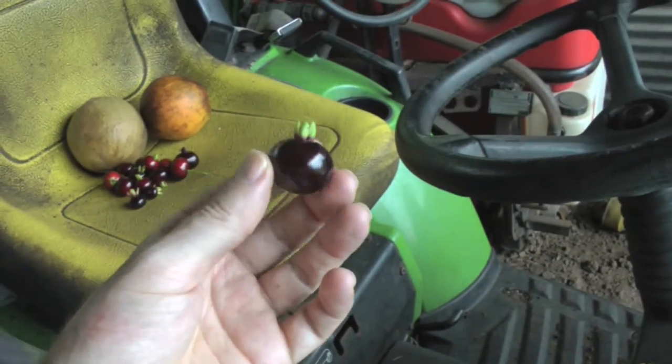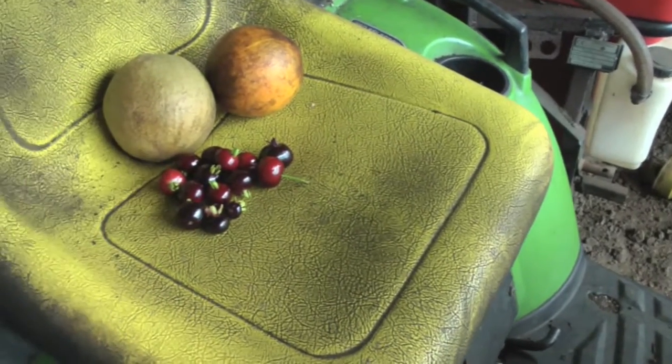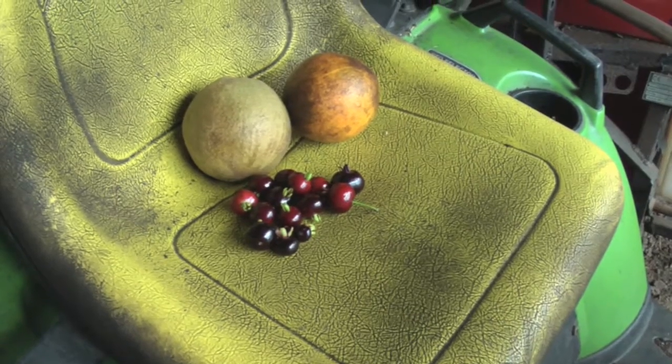Our final tab for today, we got a bunch of Grumies and 2 navel oranges. So let's head back to the house before it starts raining.